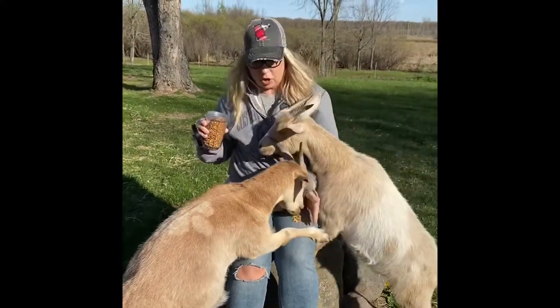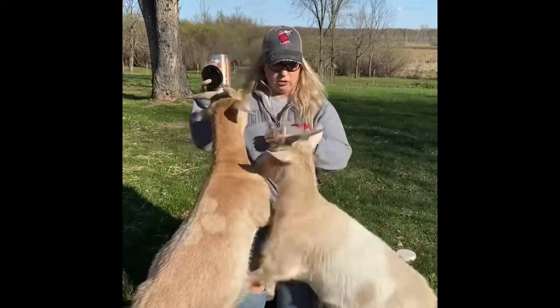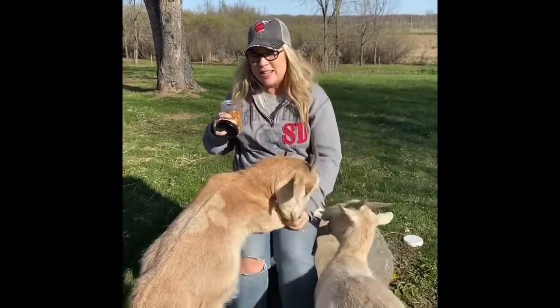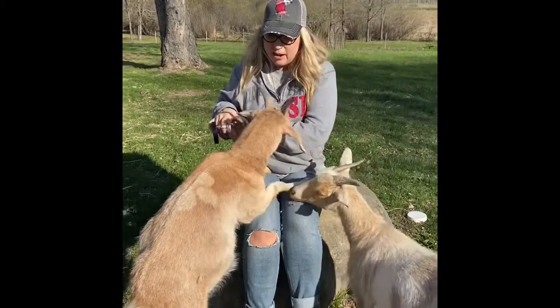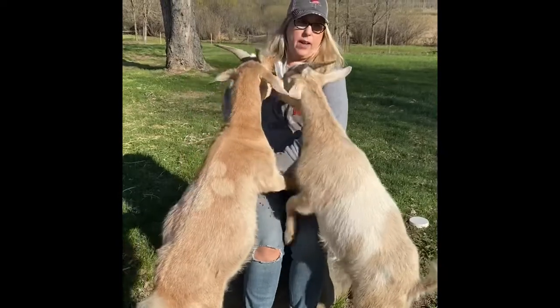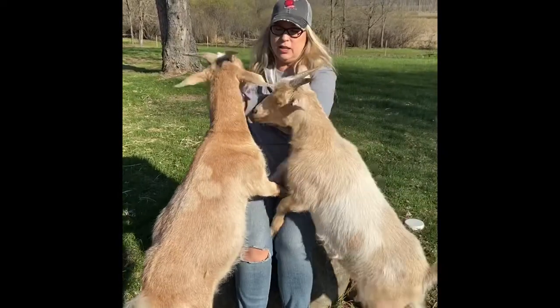These mammals are goats. They are called Laverne and Shirley. That's their names, Laverne and Shirley. They're fainting goats, so if they get scared, they will faint. They'll just fall right over and faint. They love food. Can you tell they like food?